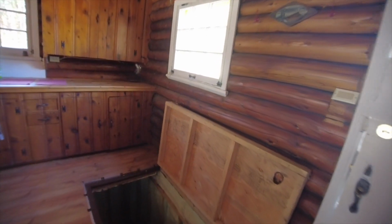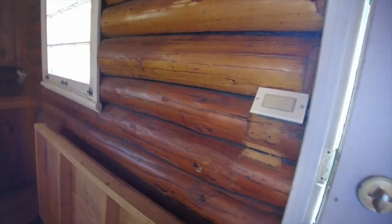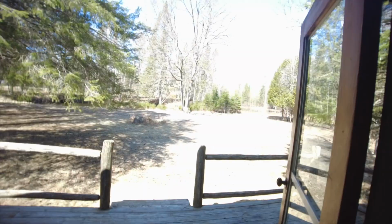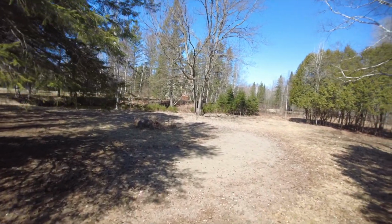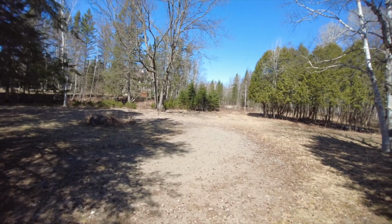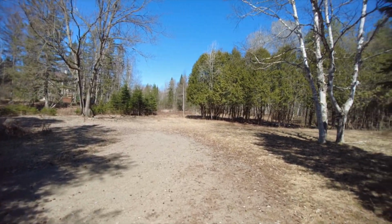So I'm not going to go to the basement. There is no electricity in the house right now. We cannot see much. I have posted a photo in the listing of the basement. It is a basement that is subject to water.